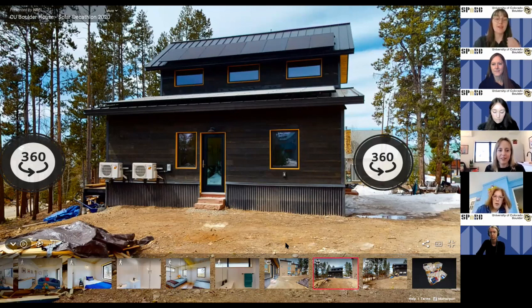Other benefits to having a 2-story home include better access to daylight, views, natural ventilation, and the solar panel production is less affected by the shading from the trees surrounding the house. So the 2 main roof pitches on the building both face southeast to increase production from the 7.6 kilowatt solar system on the roof.